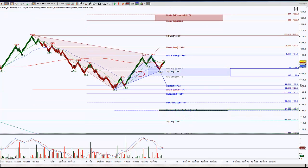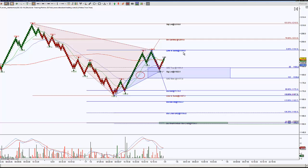Now, say price holds below this 1194.9, then I'm going to watch for a retest of the golden ratio zone, and once price can break below 1177.8, it's going to have a high probability of testing either 1170.4 or lower. There's heavy confluence down here, two different harmonic patterns at this 1150 area, and scaling points will be along the way at these blue fibs.